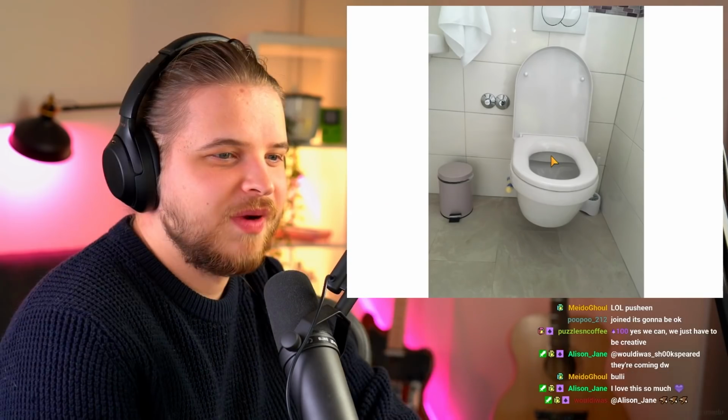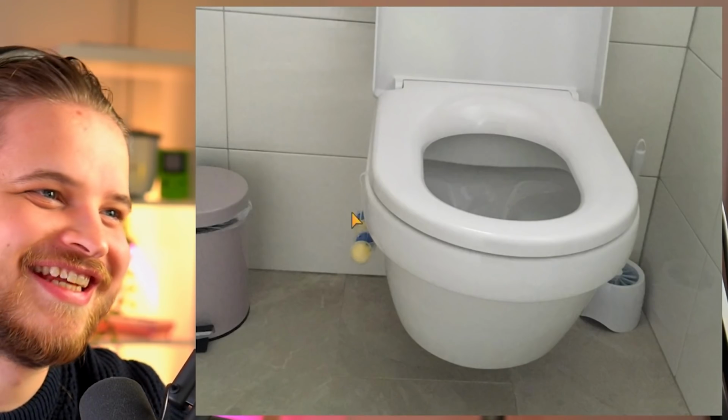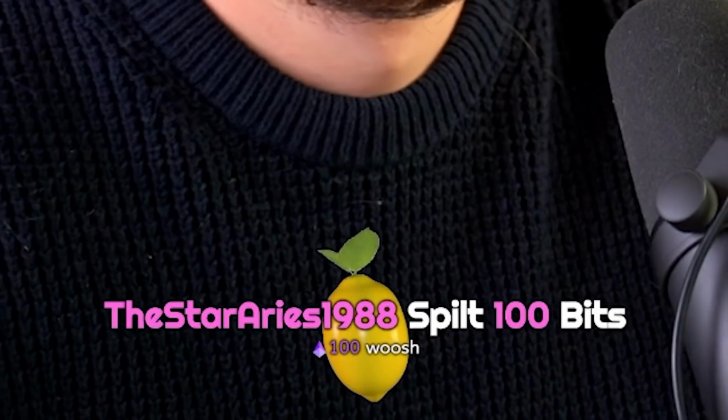What's going on with this one? We were wondering why the toilet wasn't smelling like lemons like it's supposed to. Oh, the toilet thing's hanging on the outside. Push.